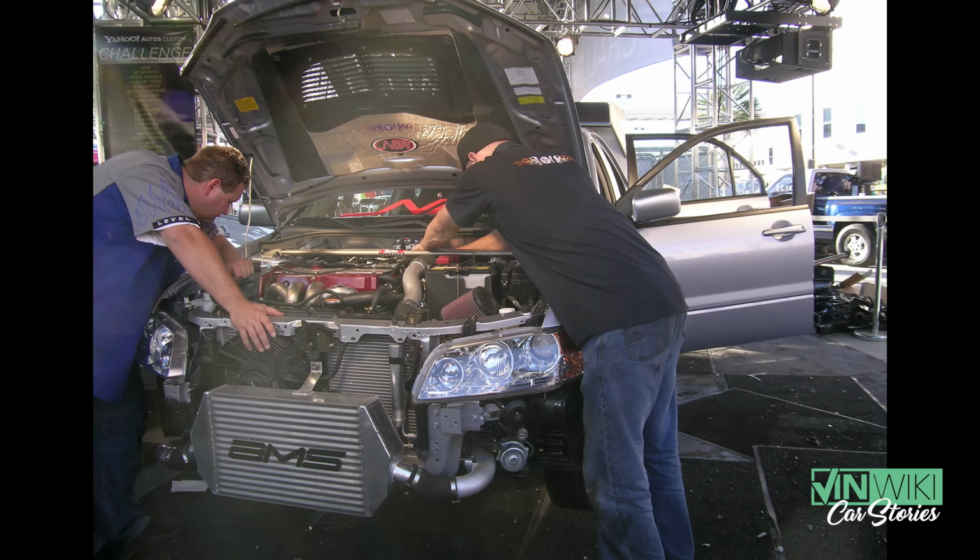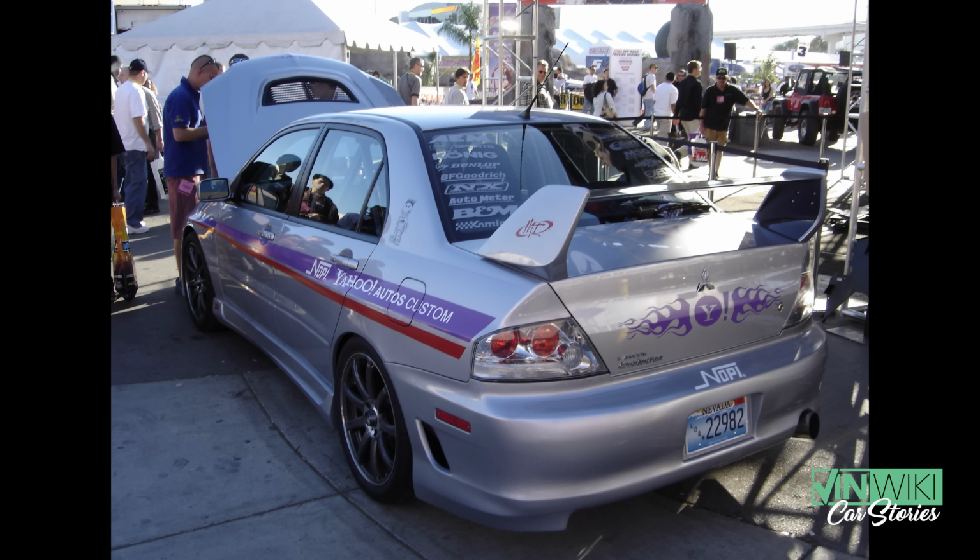We made the horsepower that we expected, and we didn't blow up the car, and ultimately the winning car was given away at a race in 2006. It's one of the first races of Nopi's 2006 season. The car was raffled, or some sort of sweepstakes that they had for this car, and the car was actually given away.